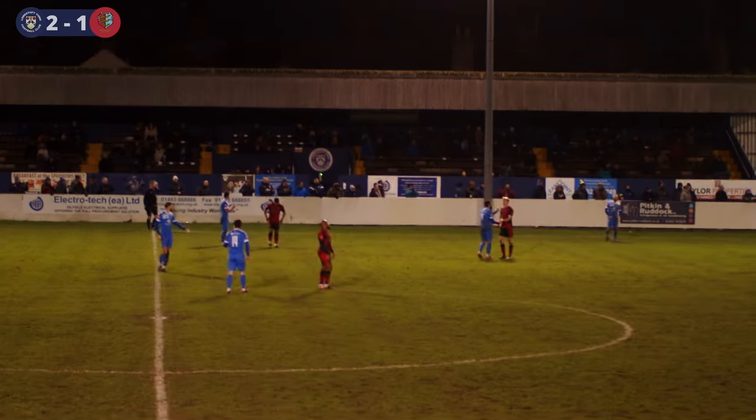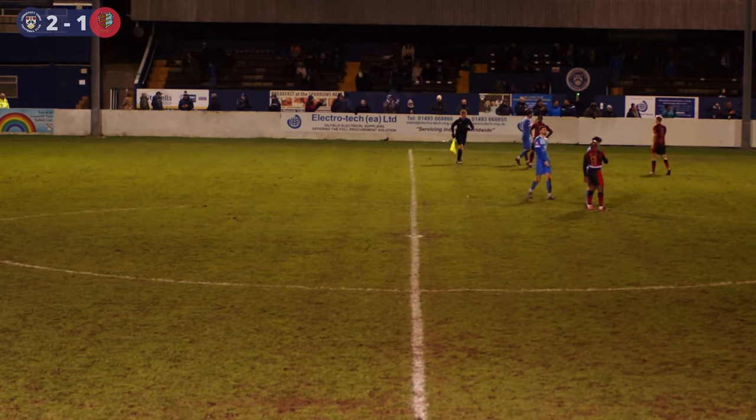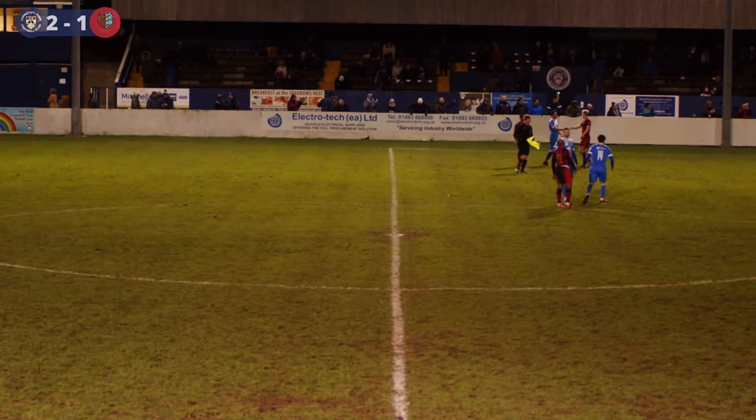The end of the game then. The referee has blown the final whistle and Lowestoft have beaten Brightlingsea Regent here at the Crown Meadow 2-1.